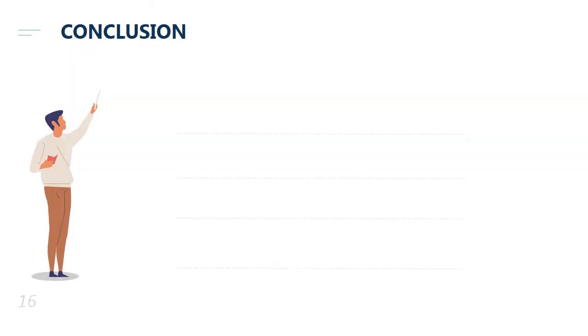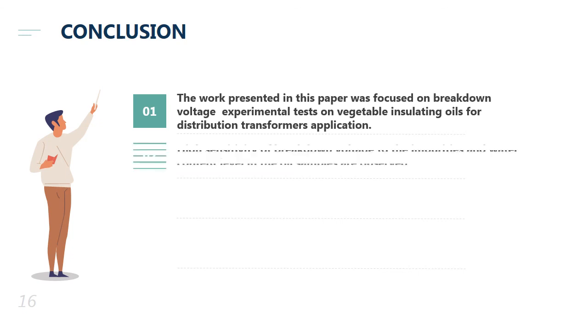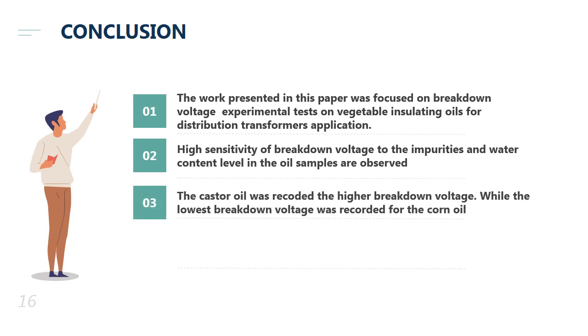I have now come to the end of my presentation. The following can be concluded. The paper dealt with breakdown voltage experimental tests on vegetable insulating oils for distribution transformer application. The presence of contaminants and water content in transformer oil reduces the insulating strength. Castor oil is the best in terms of supporting higher breakdown voltage, while corn oil has the lowest breakdown voltage.